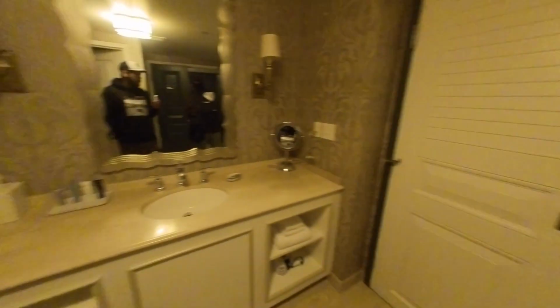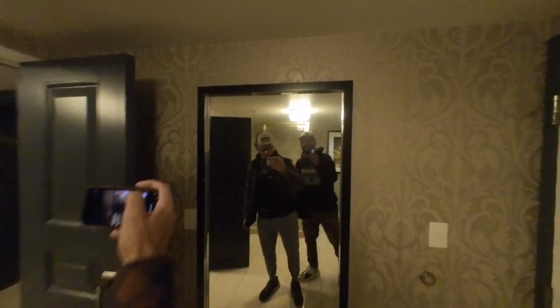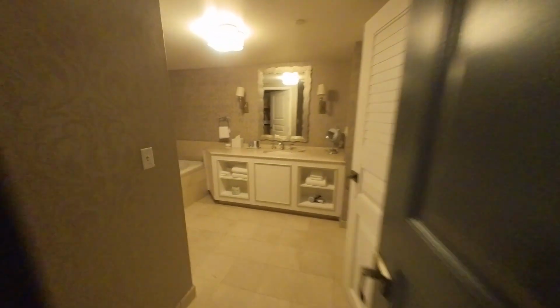What's up? Big old bathtub. Just a big ass closet. No, cool would be it's got 2 bathrooms. It's got 2 bathrooms. Bro, it's got 2 bathrooms. What? This is crazy. With the little bar area and stuff.